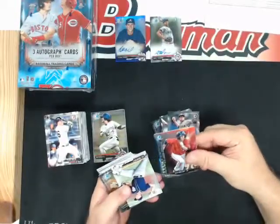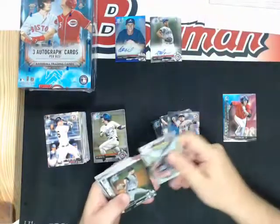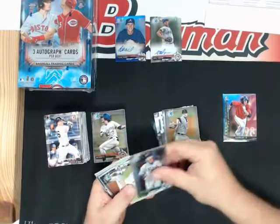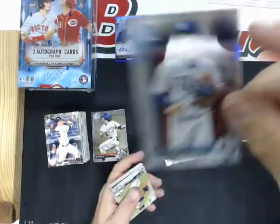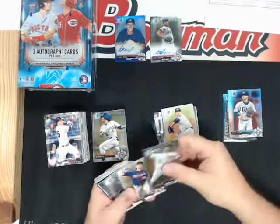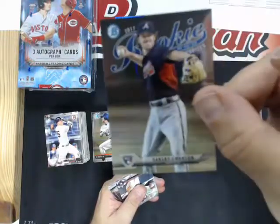Bowman Scouts, Alex Kirilloff for the Twins. You got Willie Adams refractor, number 499 for the Rays. Rookie of the Year favorites, Dansby Swanson for the Braves.